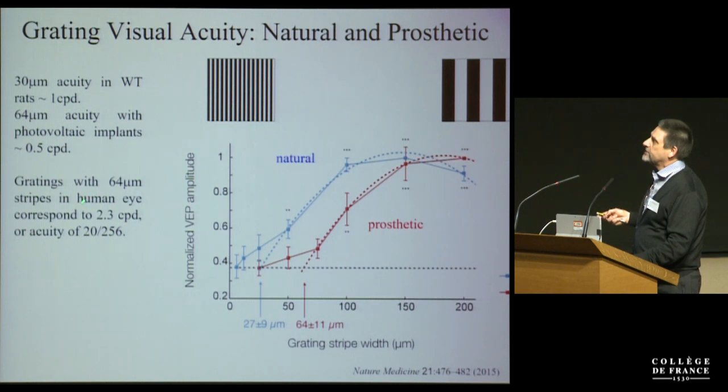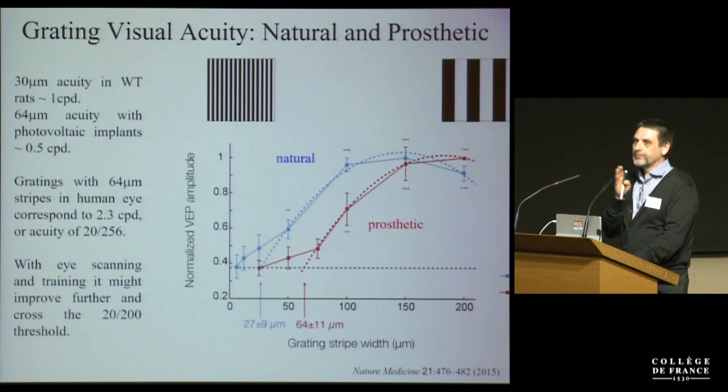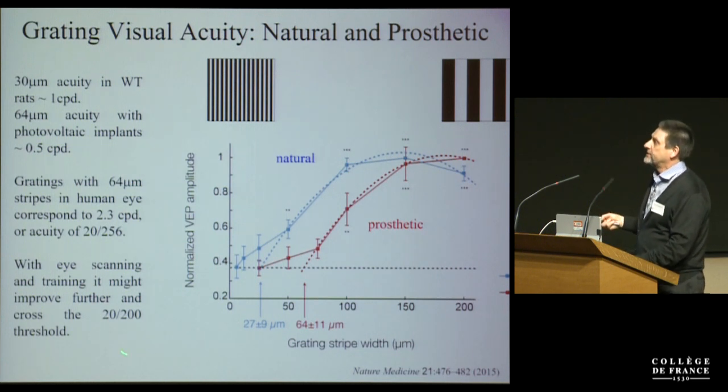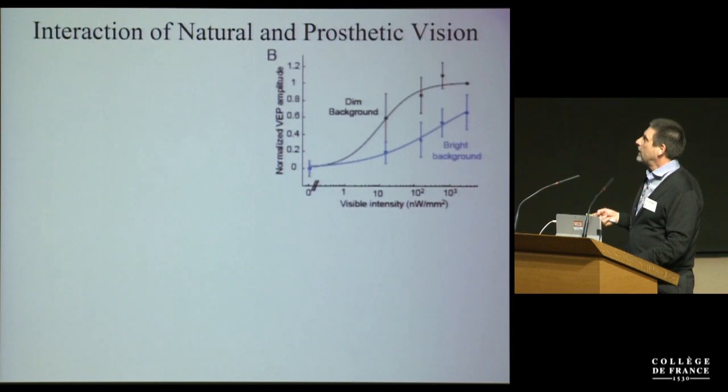In the human eye, this 64 micron spacing corresponds to 2.3 cycles per degree, which corresponds to an acuity of about 20/256. And this is an anesthetized animal, so no eye motion. With eye movements, we oversample, and therefore we might actually see acuity, if everything goes well, even on a level of 20/200. We'll see what clinical trials will show.